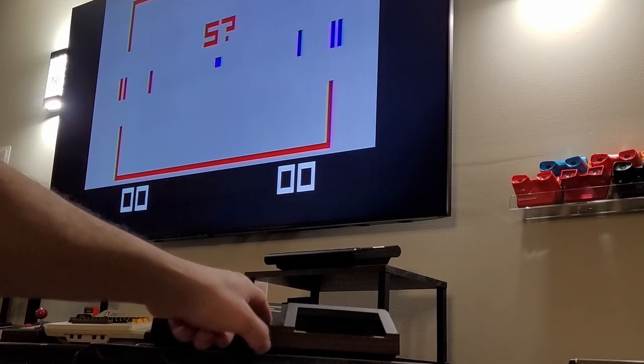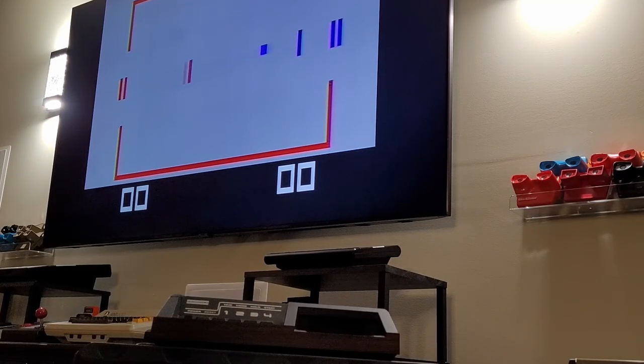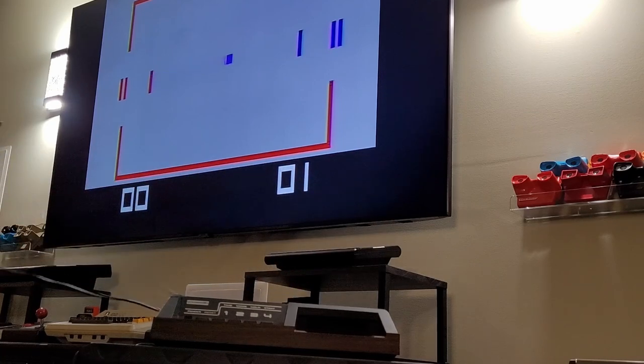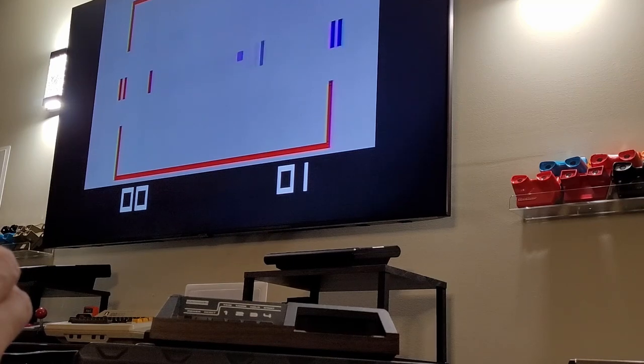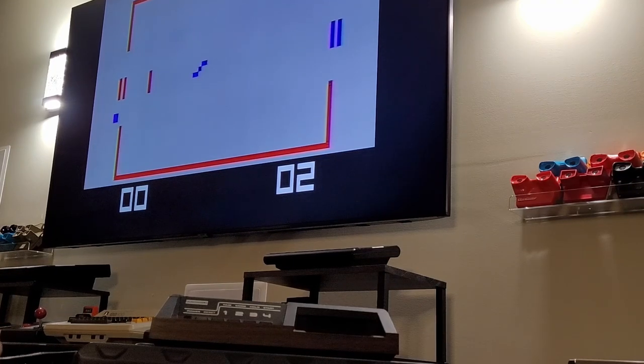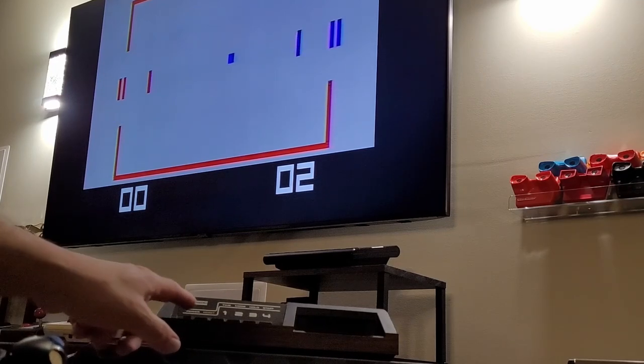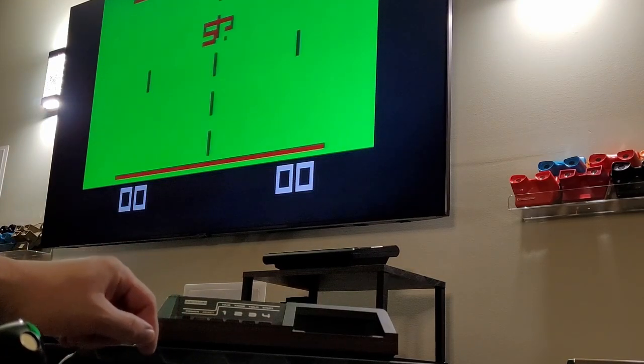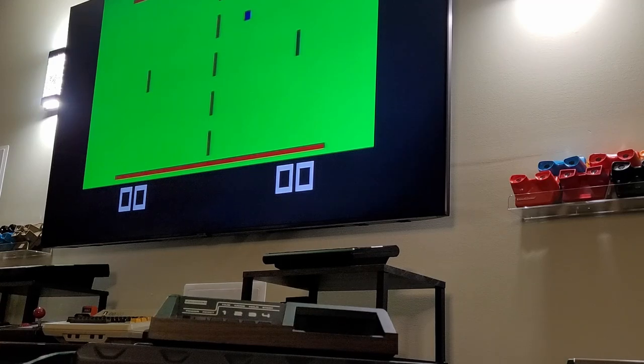And let's start. Controller works great for player one. Player two also works great. Let's try the other game on here. Game two. Start. Looks like it works great.